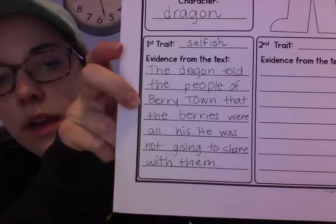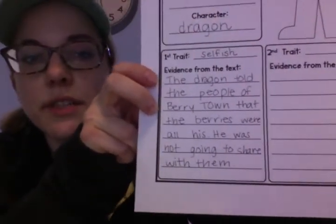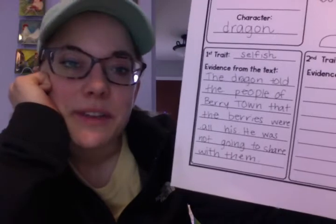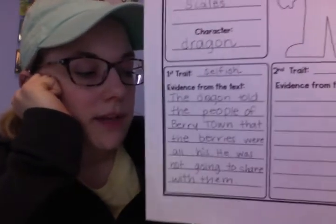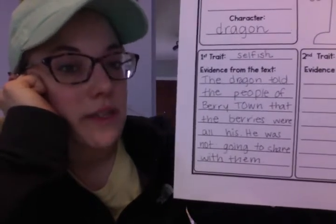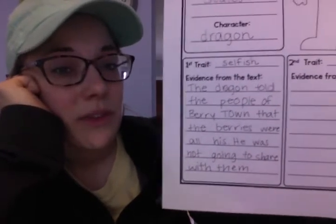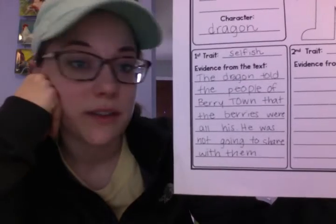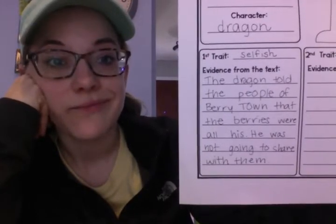Now, these townspeople had never seen this dragon before, from the sounds of it in this story. What's interesting is that it sounds like for years the people of Berrytown would cross the bridge to harvest the berries. This dragon comes out of nowhere and says, "These berries are all mine." Well, were they his to claim? Not technically. But remember, the dragon kept talking about how the biggest, scariest creature usually won. In fact, he said they always win in a contest. So I bet he probably thought, even though these don't belong to me, I'm going to say that they do because I'm big and I'm scary and they're not going to challenge me. So I get to say these are mine even though they aren't because they're not going to do anything about it. That's being selfish.